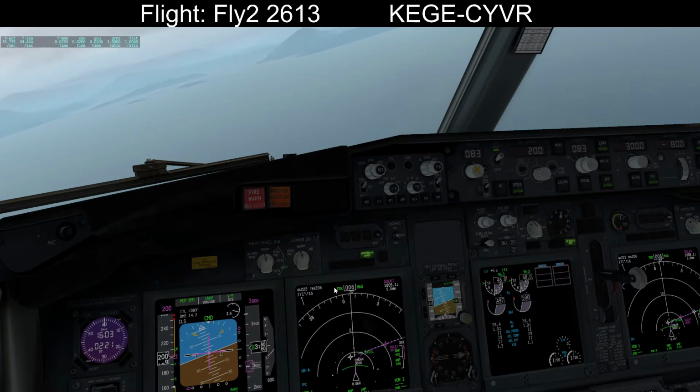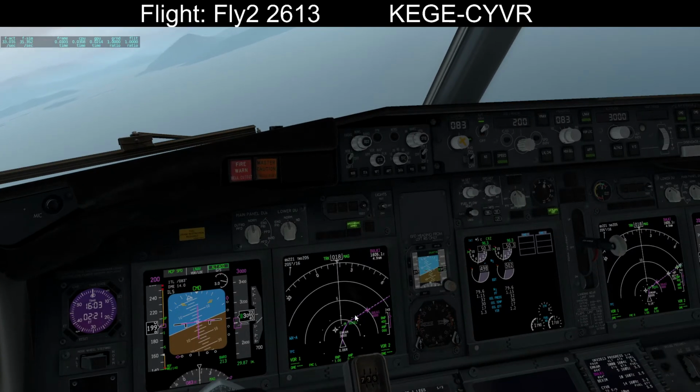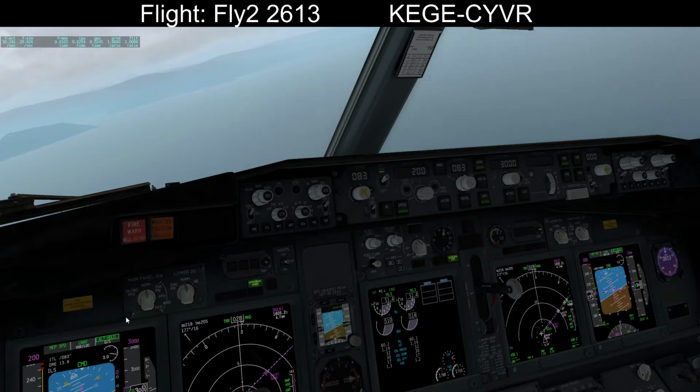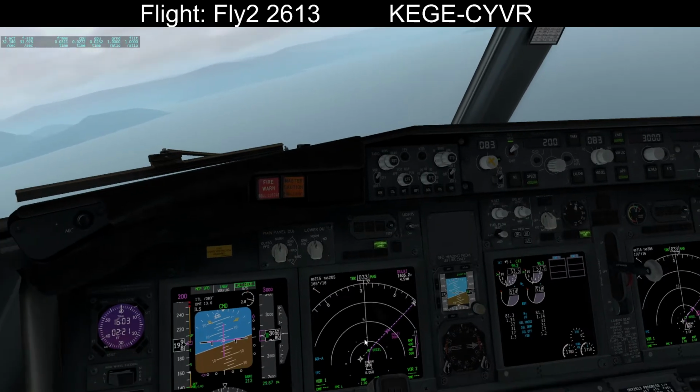Right, there you go. So we're at 3,000 now. So we're going to hold here until we've established on the glide slope. And then when I can see the runway, I'm going to drop it to 180 knots. You can see there, we're 14 miles out from the airport. We should enter glide slope at about 4.5 miles.